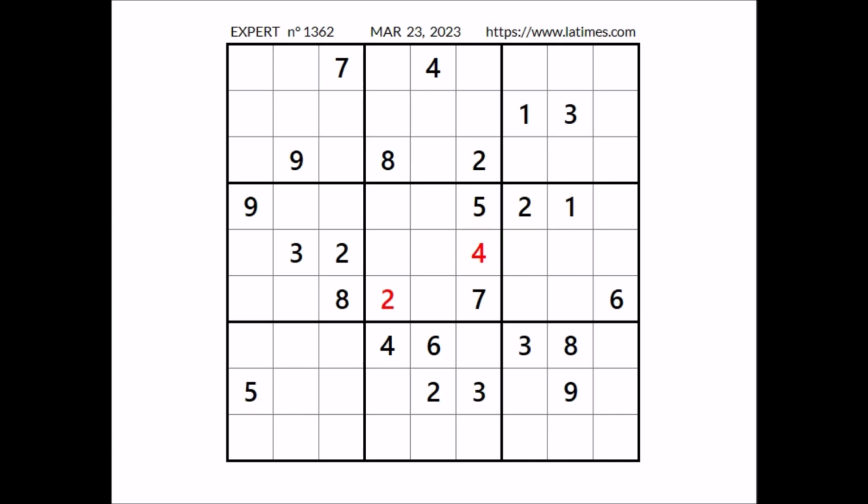What else? Let's see, take a look at this column, where can be number 8? Look, 8 cannot be in any of these two places because we have 8 in this sector. Therefore, number 8 is in one of these two places of this column. But 8 cannot be here, 8 in the row, number 8 in this place.